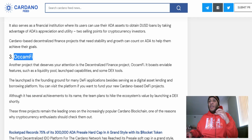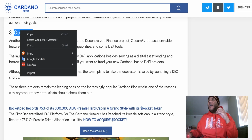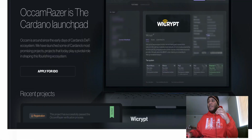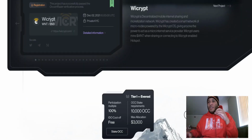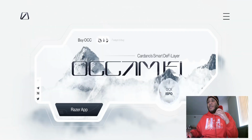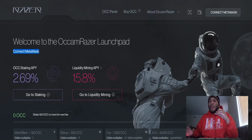And then finally we have Occam Phi. Everyone knows what Occam Phi is. So it's a launch pad on the Cardano blockchain, guys. Pretty self-explanatory. Unfortunately, America, you have to KYC in order to do all of these initial DEX offerings and these launch pads. So if you live in America, sucks for you. Because America's hating. Anyway, here is Occam's launch pad here.